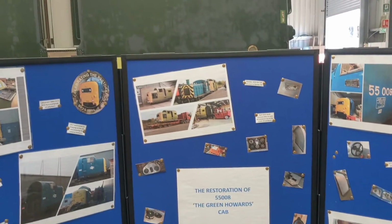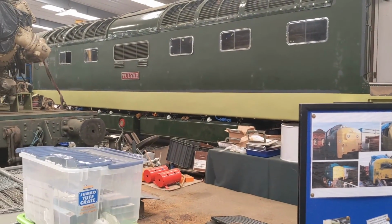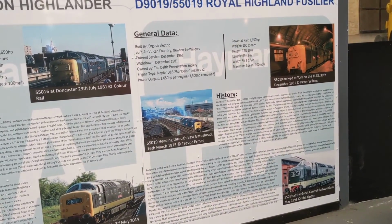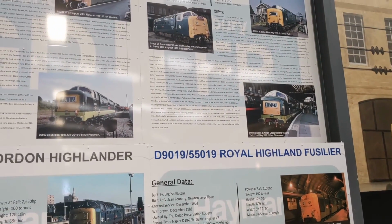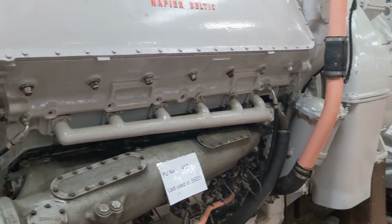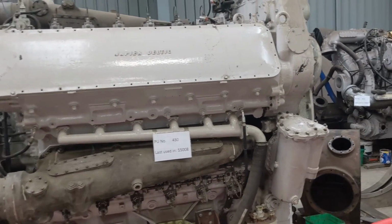The Deltic Preservation Society is looking to build on its success as a leading locomotive preservation society, aiming to preserve its locos for many years to come. This purpose-built depot was constructed here at Barrowhill in 2003 to house the locos, and it goes quite well with other railway themed things here too.